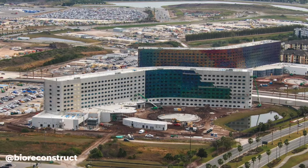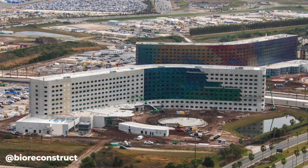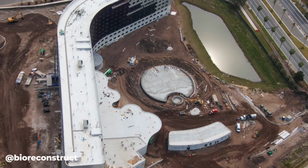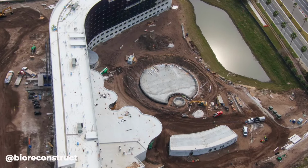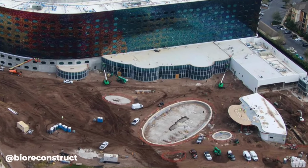Now, there isn't really a ton of progress to update on here, as it seems the reflective tiles being installed on the buildings has slowed down a bit as we don't see really much progress here. But we can see some progress on the pool area at the Terra Luna Resort right here, and also some progress on the pool area here at the Stella Nova Resort.